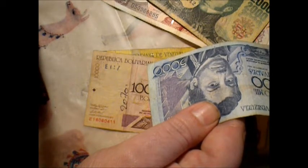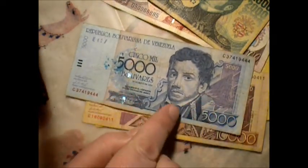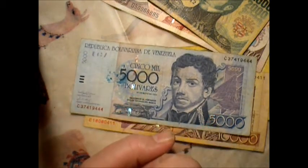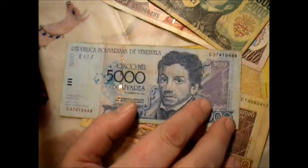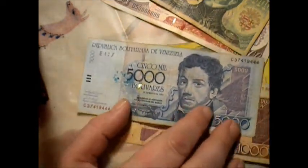Francisco de Miranda. Okay. So here's Francisco, looking quite serious, looking quite dapper. He's got the slightly shaved look, which is totally the rage nowadays. Of course, this is color-coded in blue. I really like it when they do that. It's easy to tell them apart.